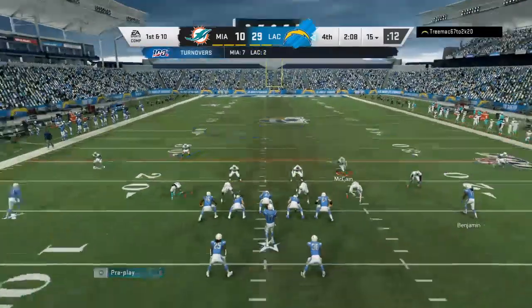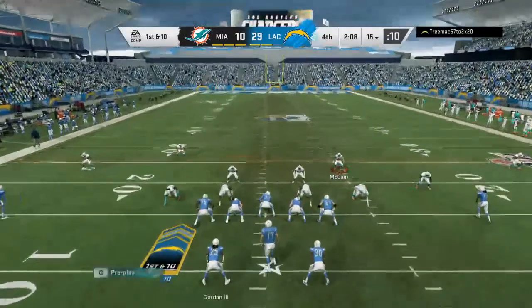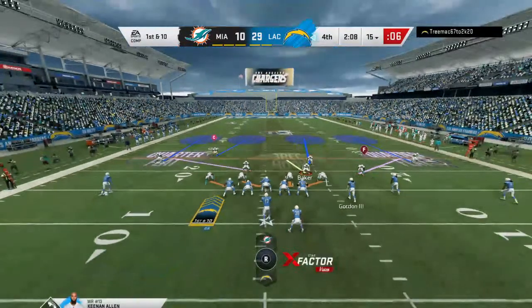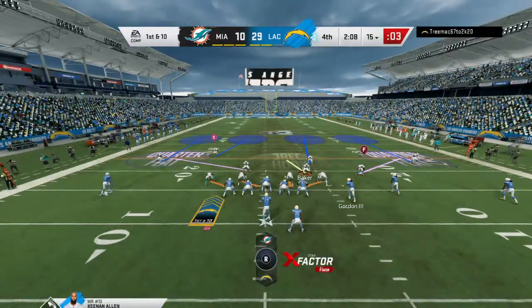The Charger drive about to get going. Here we go, here we go. Hey, hey, hey. 52's the mic, boys. 50. Red Delta!